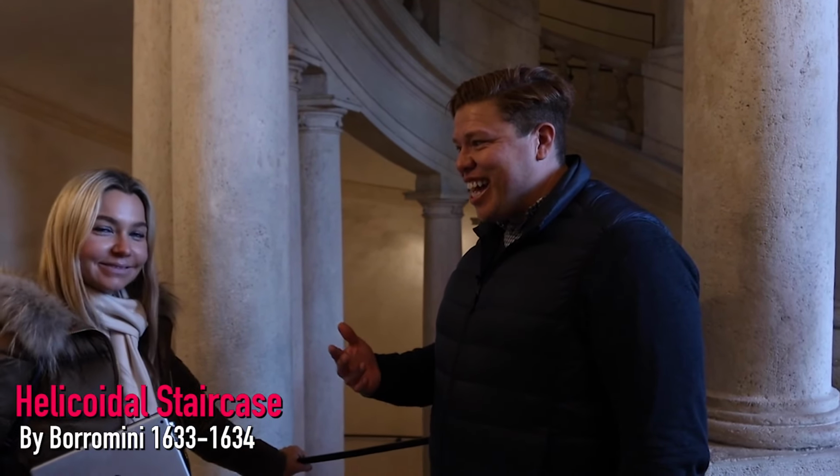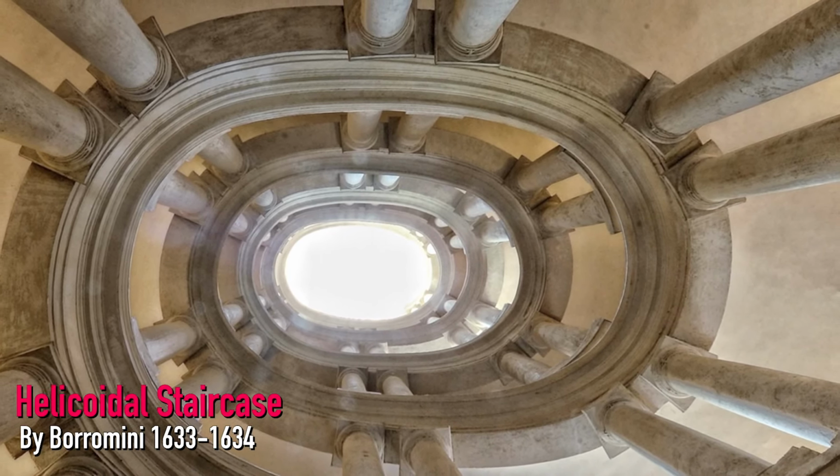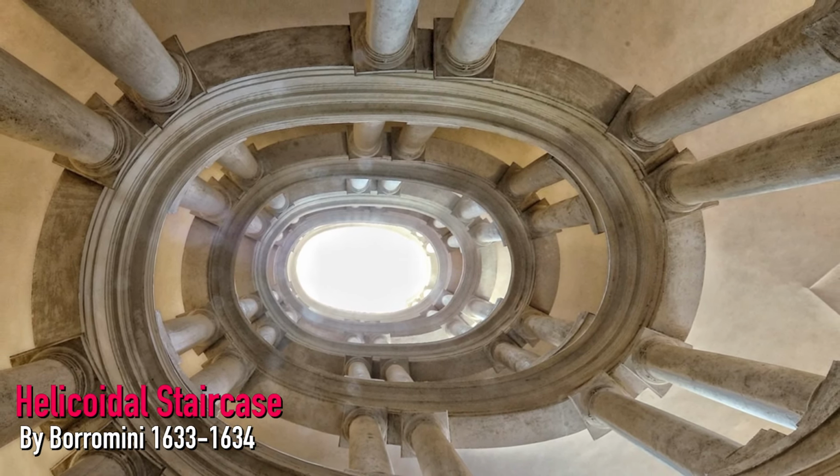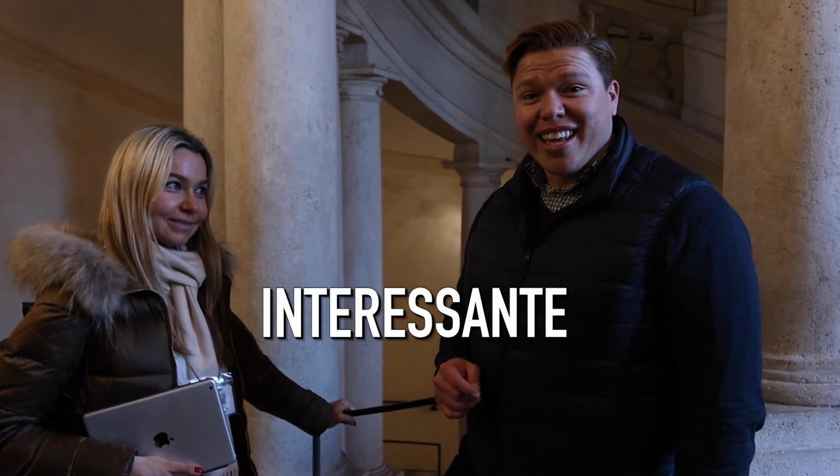So we're at the famous staircase that Borromini designed, and he only designed it as a consolation prize. Maria was just telling me that he was a student of Maderno who was in charge of designing Palazzo Barberini, and when Maderno died, the commission went to not Borromini, but Bernini. So Borromini lost out, and the consolation prize was these stairs, and that is interessante.